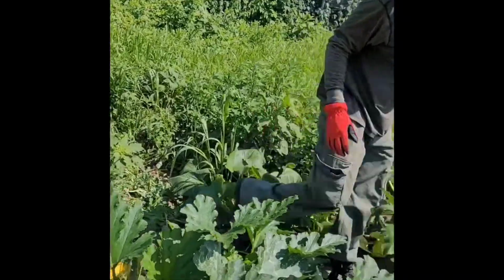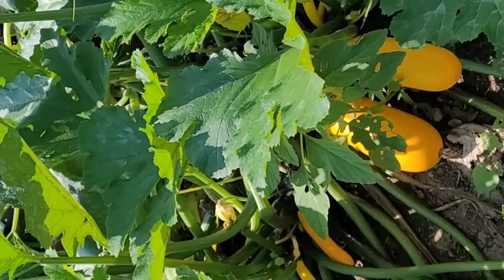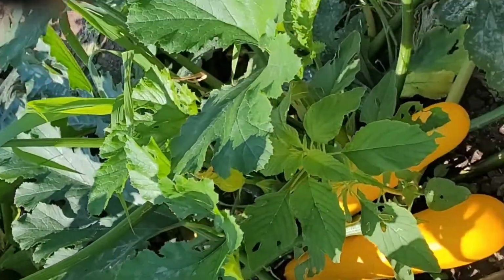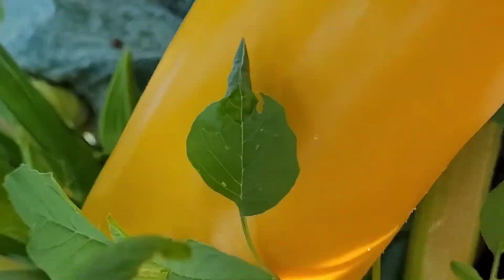He's harvesting squash. And we are here harvesting yellow squash. Look how beautiful these are. And sometimes you can just twist them and pull them right on over. Look at that. Keep on harvesting.